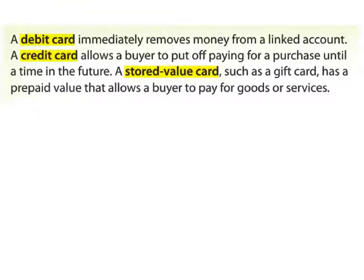A store value card is like a gift card. So there's already the money on it. So if you had a store value card to Best Buy, okay, it was like a gift card that someone gave you. It already has money on it, and you can only use that at Best Buy.